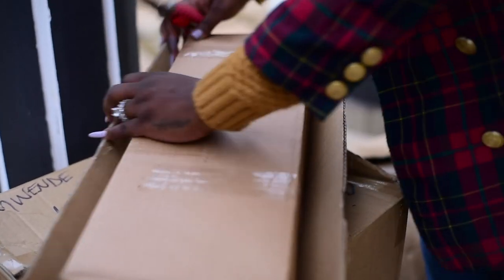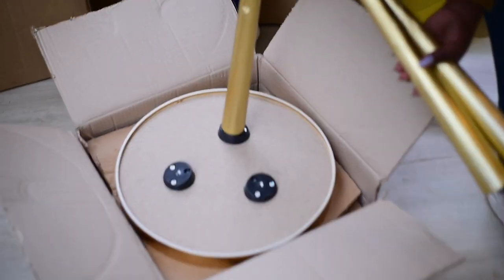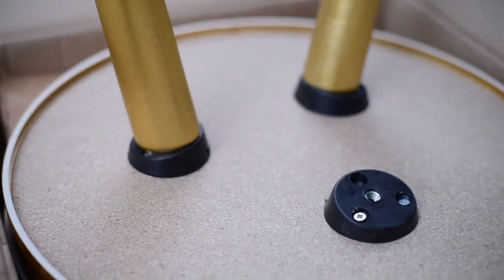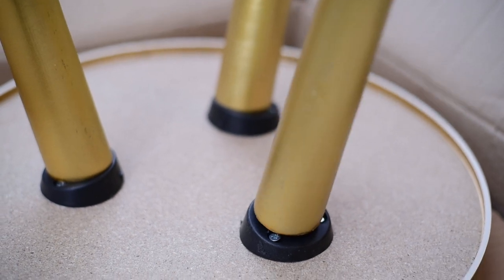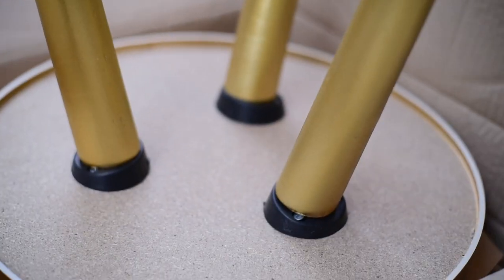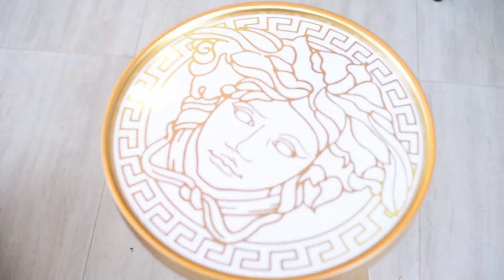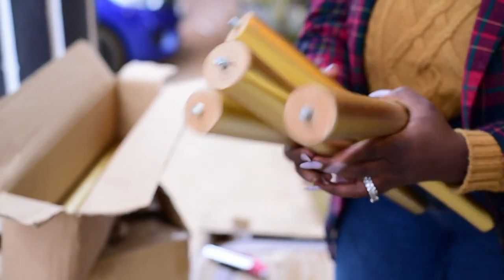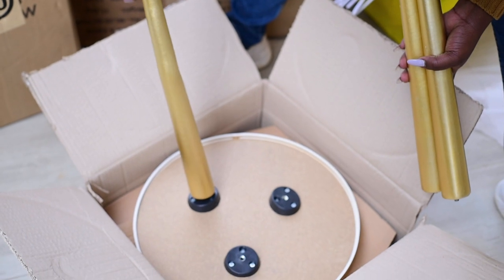These beautiful side tables that you guys are seeing me unbox right now, we got from a decor shop in Two Rivers. I don't remember the name. They are so beautiful. You guys will see them shortly. They've got the Versace logo on top. It's real pretty. It's a set of three nested side tables.